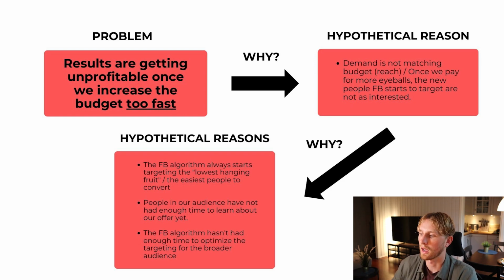And the last hypothetical reason is that the Facebook algorithm itself hasn't had enough time to optimize the targeting, because once you start to target the colder part of your audience, it's going to be a bit different kind of people. So the algorithm, the targeting optimization process, needs more budget and more time to actually get better and improve to the point where your ads are profitable again. Because it's pretty easy for the Facebook algorithm in the beginning if you have some part of the audience that's already warmed up, but over time it's going to be a bit harder. So the campaign needs more data to actually optimize.